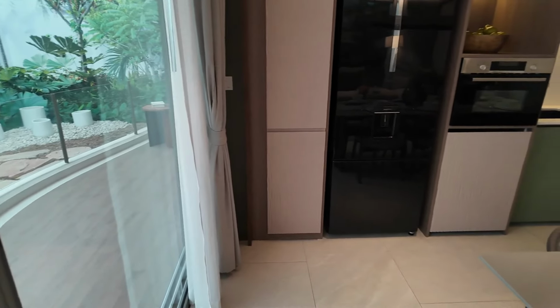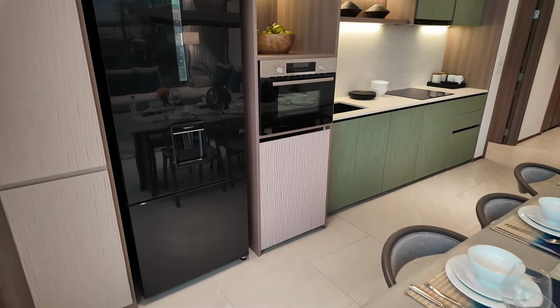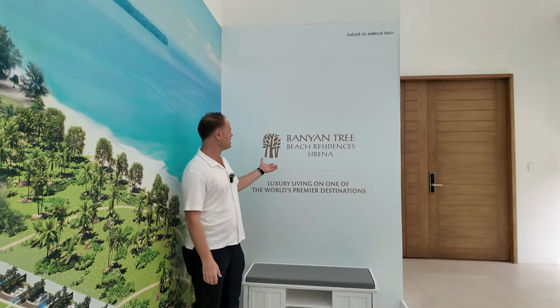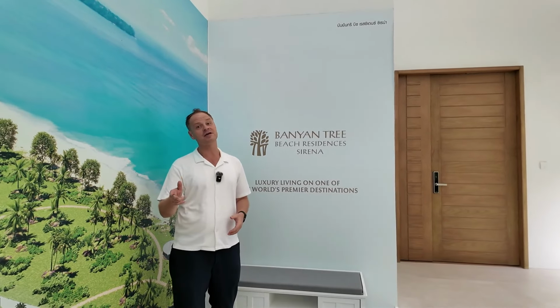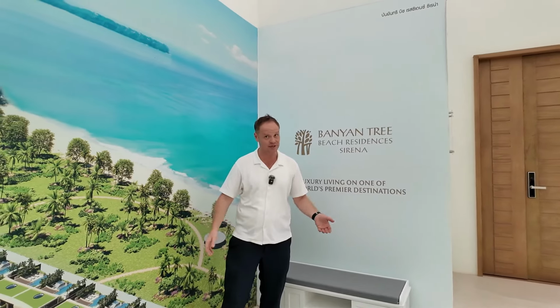So let's have a look into the other project that they are promoting right now, which is the Banyan Tree Beachfront Residences. So here we are at show unit number 2, the Banyan Tree Beach Residences, Surin. These are more suitable for long-term living. They're 3-bedroom condominiums that, again, are beachfront, as the name suggests.